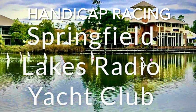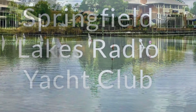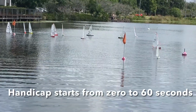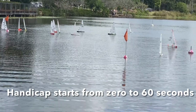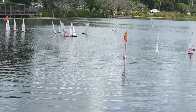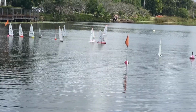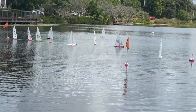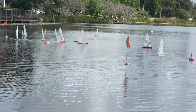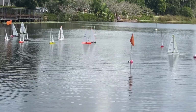Good morning. We're here at Springfield Lakes Radio Yacht Club for the handicap racing. Round 4, race 1. And we're going into a start. The boats are all allocated a handicap from scratch through to 60. If you win the races, you are pushed back 10 seconds. If you lose the races, you come forward 10 seconds.